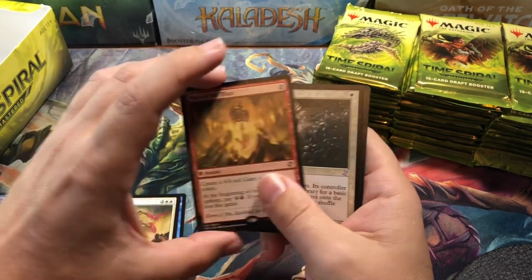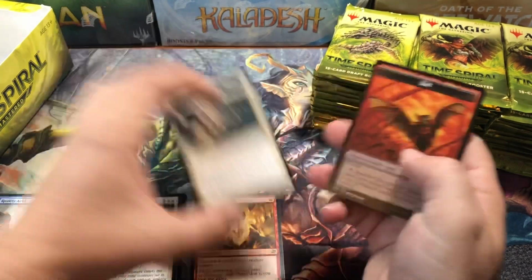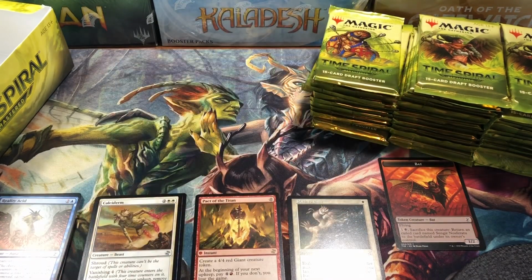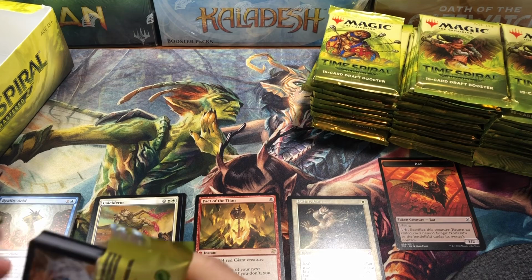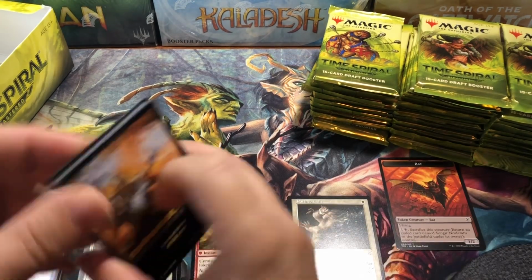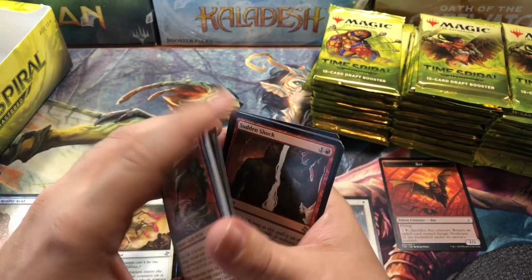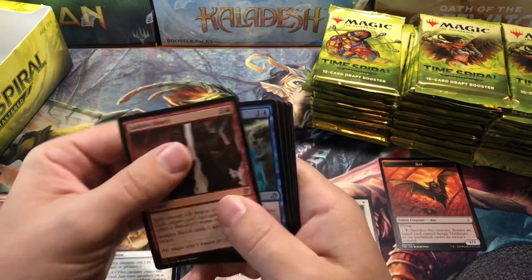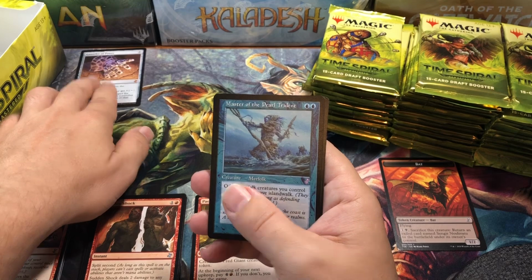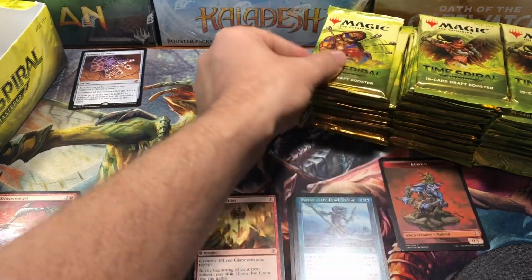Pact of the Titan for our first rare, and Path to Exile for our first time shifted. That's pretty nice. So that's not bad. And then a bat token. My piles aren't exactly straight because I got this stand for the camera here now, trying to make the camera less wobbly, because when I had it extended out on a boom, it was really wobbly. Gauntlet of Power for our first mythic. Master of the Pearl Trident for time shifted, and a Kobold.